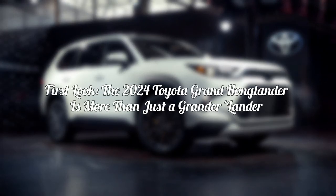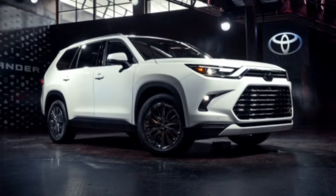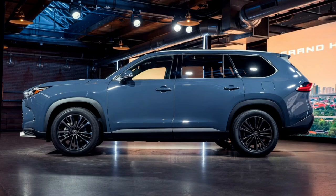First look, the 2024 Toyota Grand Highlander is more than just a Grand Highlander. All new, all different SUV poised to take on the Palisade, Telluride, and Atlas competitors.